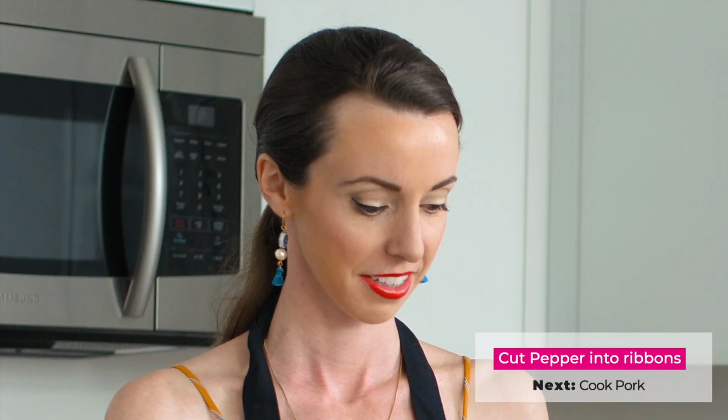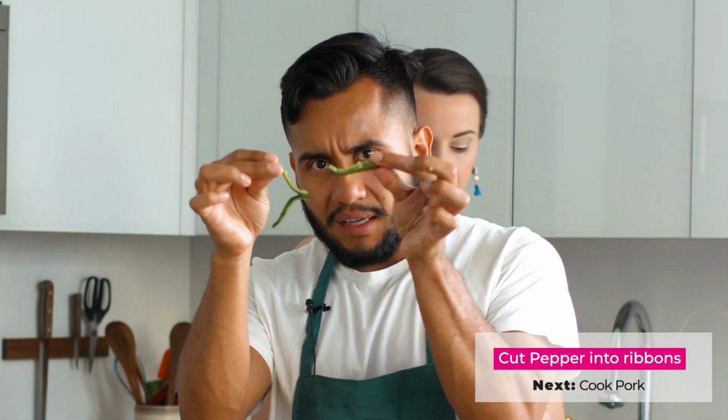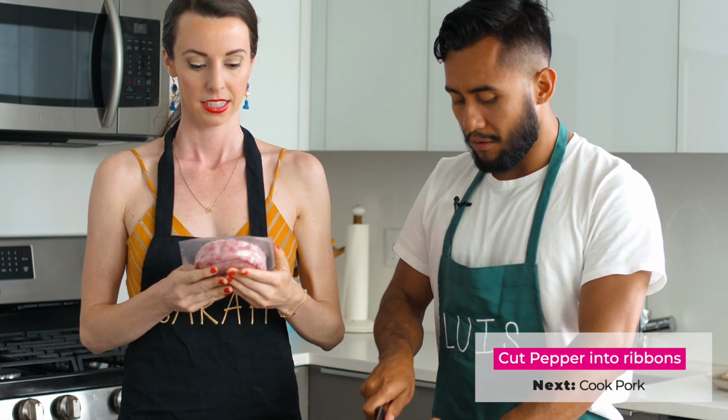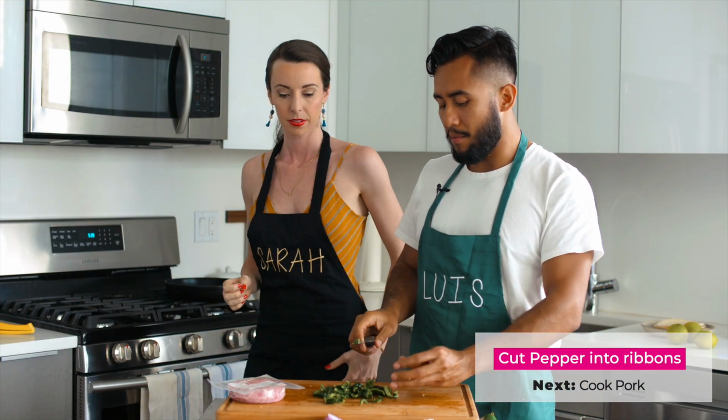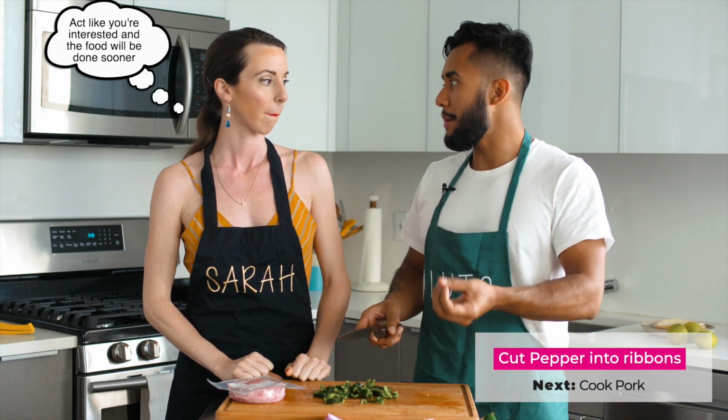All right, I'm gonna cut this. Meanwhile, Sarah takes out the pork. Basically, just cutting this into kind of like ribbons, kind of like this size. You see? There's the pork. Oh, thanks. You're so nice. So this style of taco that we're making is called al pastor. And like I explained before, it just means shepherd style, right?